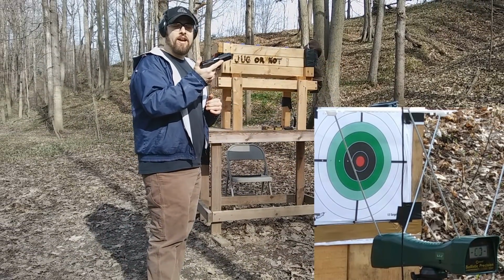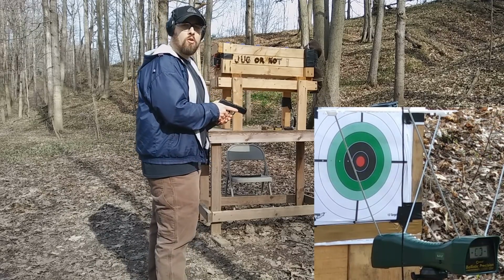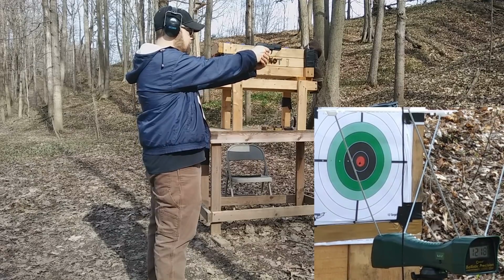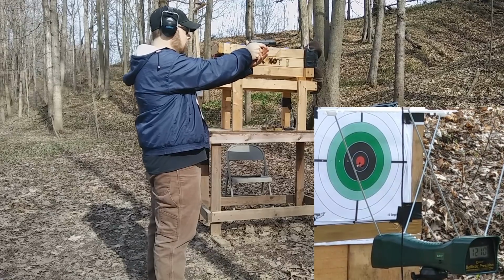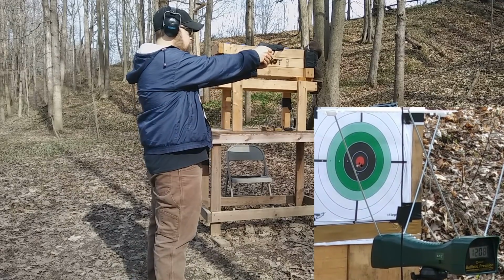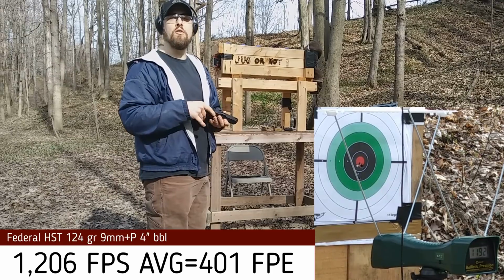All right, we'll see what kind of velocity and accuracy you get with the 9mm, the Federal HST 124 grain +P. We're about 10 feet from the chronograph. We'll see what we get. 12:18, 12:13, 12:10, 11:94, 12:08, 11:92. So very easy to shoot. I will admit that. It's very easy to shoot this round. Pretty good power factor for how easy it is to shoot.